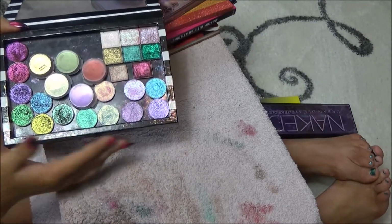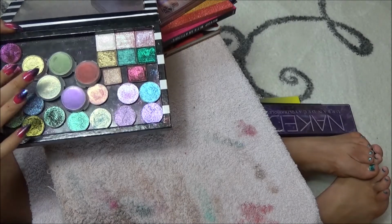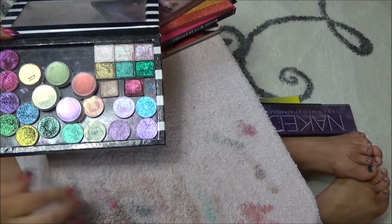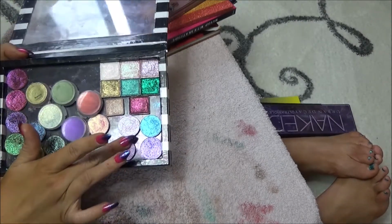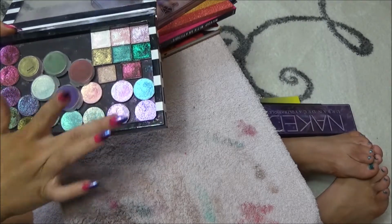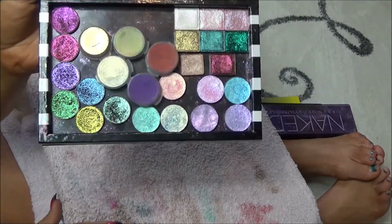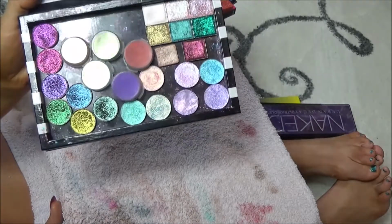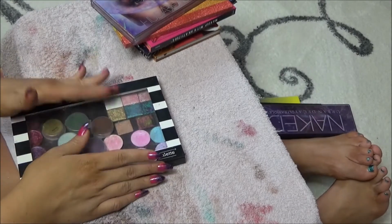I've already wanted to buy some more eyeshadows from Divina. These shadows are something special, and you do have to take care of them because they can be a little bit breakable. I have broken one, this one is the one I broke actually. Oh, look how pretty that is. It's so hard to show you the depth of some of these shades.